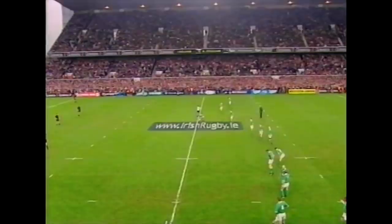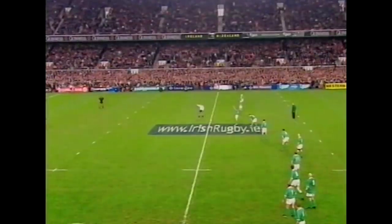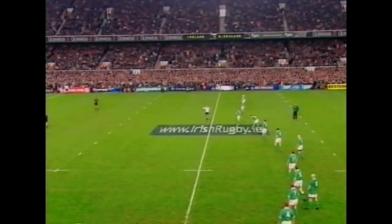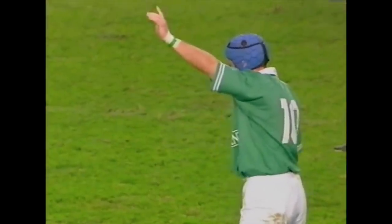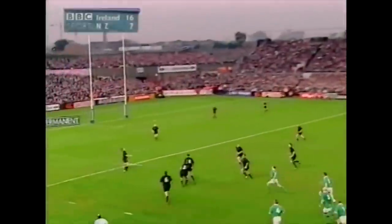We can only assume that Shane Horgan there said, hang on a minute, give me another 5 minutes and then we'll have a look. He still looks a little gingerish on it, doesn't he? And I guess that with the cool down of the 10-minute half-time period, he wants to see can that warm up again and see can it loosen out. And I think most Irish players in this ground would certainly want to see him stay on the park.